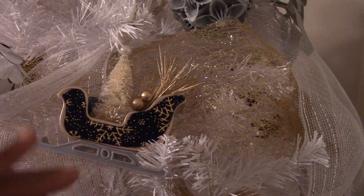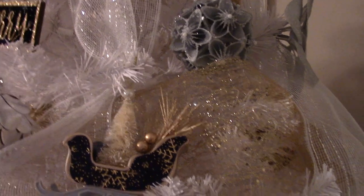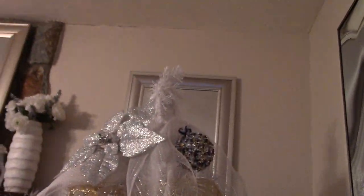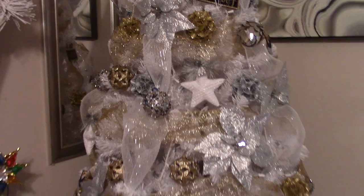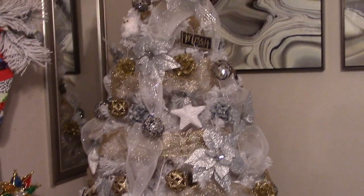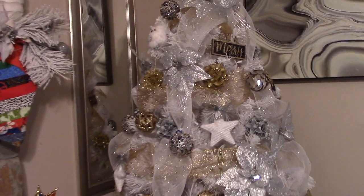So I'm just going to glue it down, but right now I just have it on the fireplace mantle. And then pretty much, guys, that is it. I didn't put the topper up there yet because I'm waiting for my daughter to come because she wants to do that this year. But yeah, and I'll show you guys what it looks like all lit up.